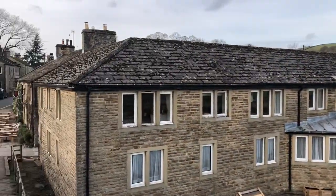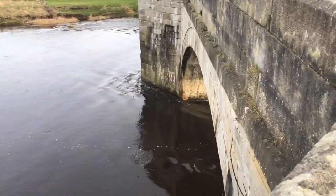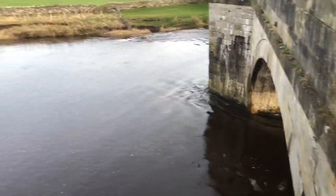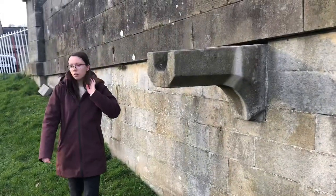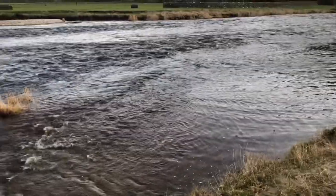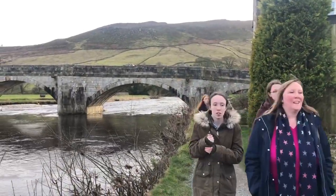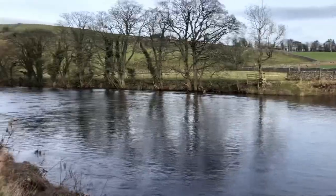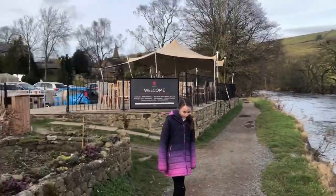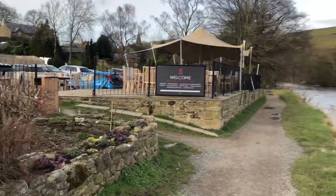I think it seems that bed and breakfast or whatever. Is that the hotel? What's that? It's flowing fast, yeah. And then this is on the back here, like a sort of, yeah, the inn, the back of the inn, right on the river bank.